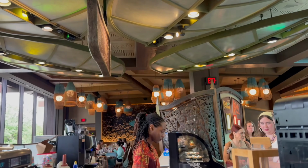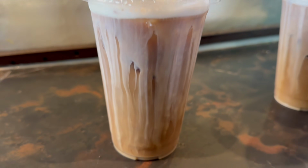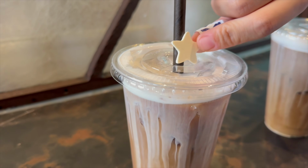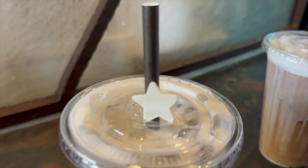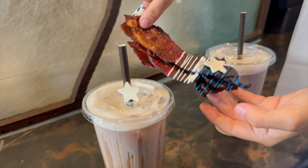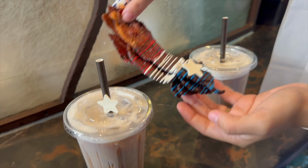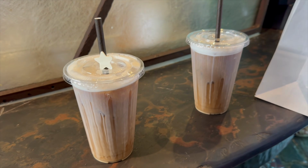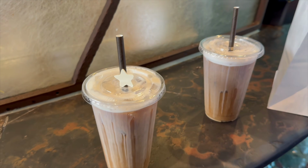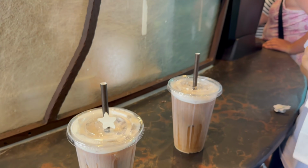All right, so we're over here at the Kona Island Coffee and Sushi, and Mars picked me up a Kona cold brew something with a cream thing and a star. I normally don't do just cold coffees. Not that I don't like them, I just normally don't. So Mars surprised us with some American bacon. Chocolate dipped bacon drizzled in red and blue candy coating. So this is a little treat before we head off for the day.